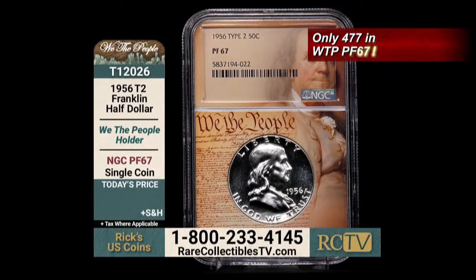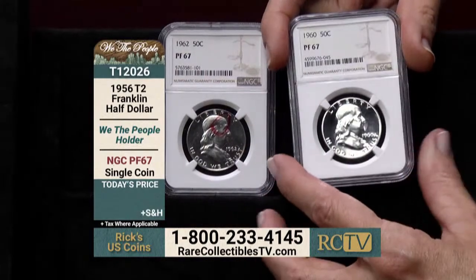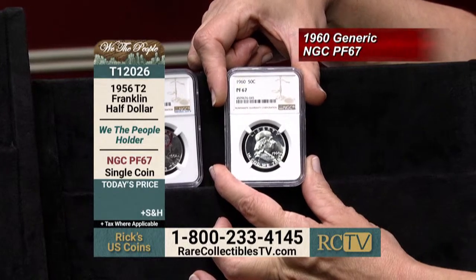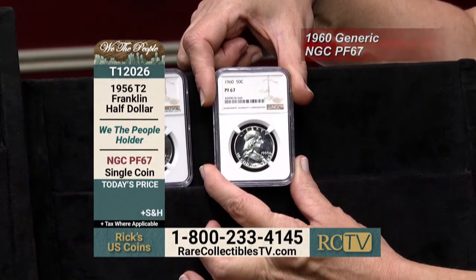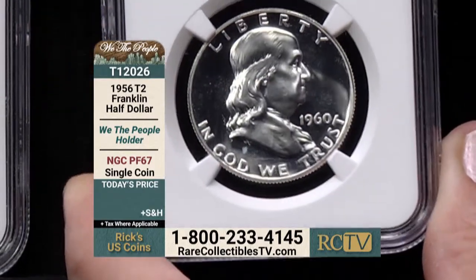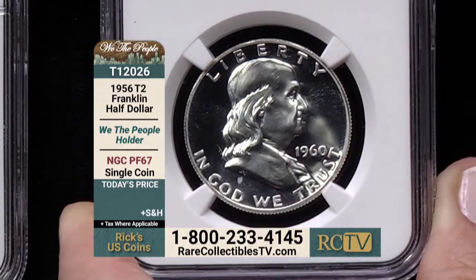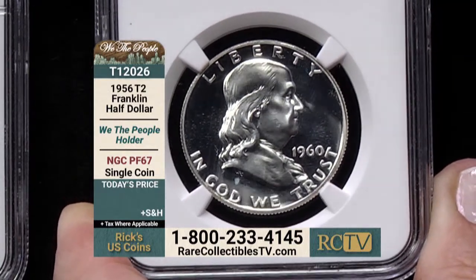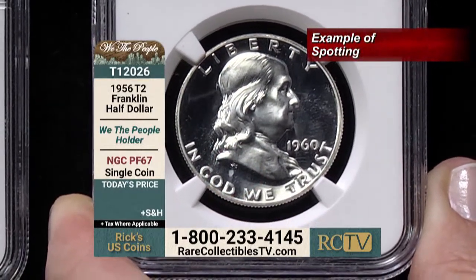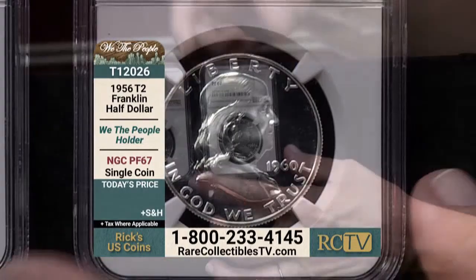Now, these Proof 67s, again, this pedigree holder is so critical. Let me show you some of the coins that I've reviewed that don't go into the pedigree holder. And they're all Proof 67s. The 1960 I reviewed was graded Proof 67 by NGC. But again, my goal for the collector of today is to give you the very finest possible eye appeal and quality for the date and grade. And while the coin is a solid 67, you can see the small milk spot right above the word God at Franklin's bust at the bottom. That really detracts from the eye appeal, so it doesn't go into the pedigree holder.